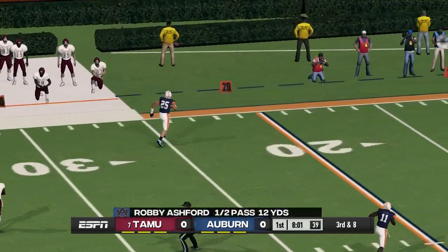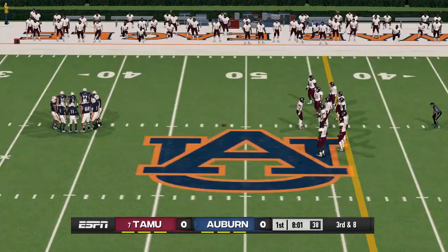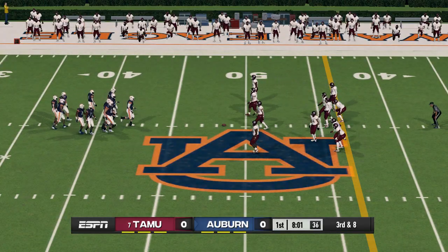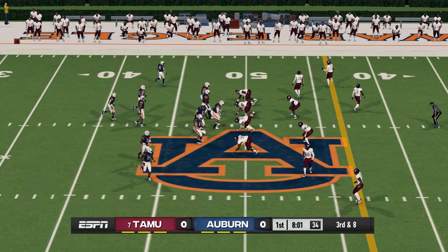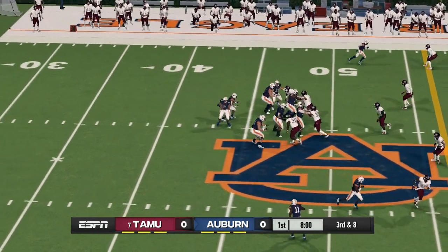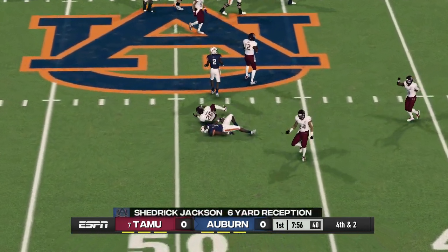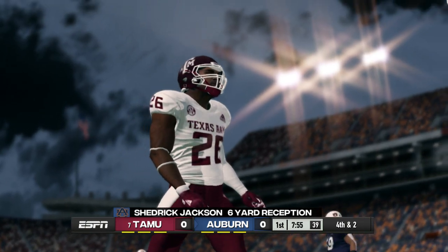Throws to the receiver, incomplete. You know, sometimes the toughest throws to make for a quarterback is when he has a wide receiver wide open, and everybody in the stands is saying, throw it, throw it, and you aim the football instead of just getting back in rhythm, stepping, and throwing. And that time, he aimed the ball, and it was incomplete.